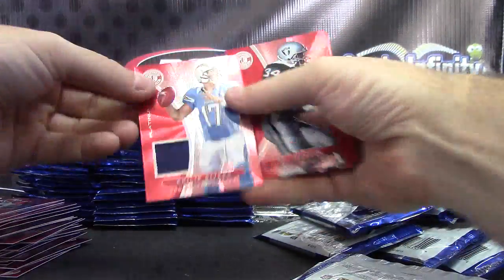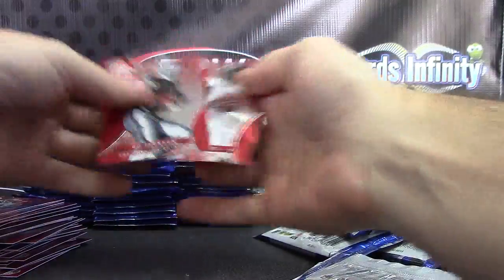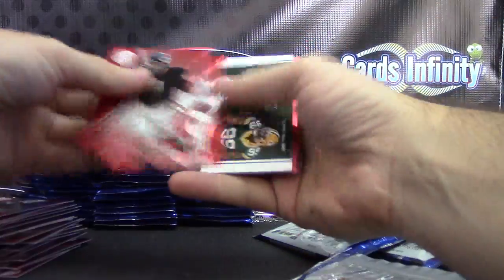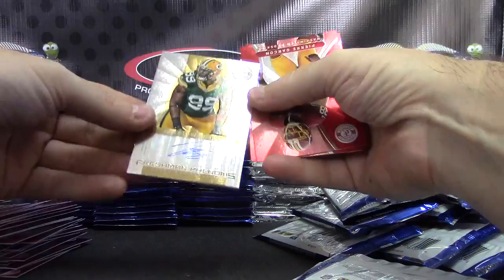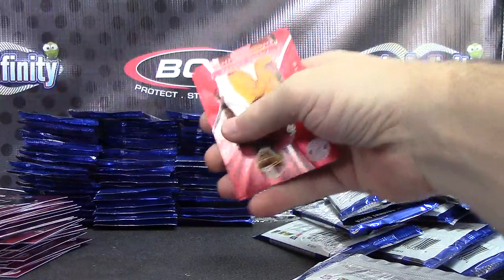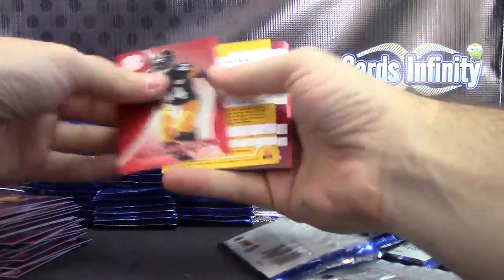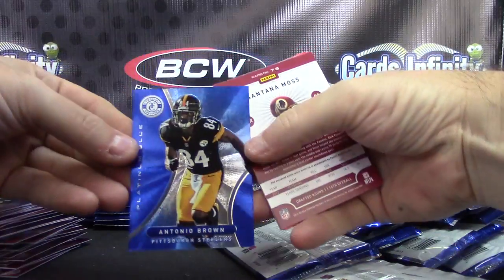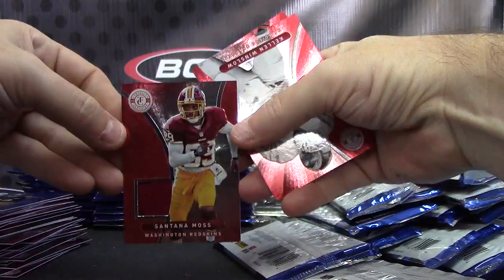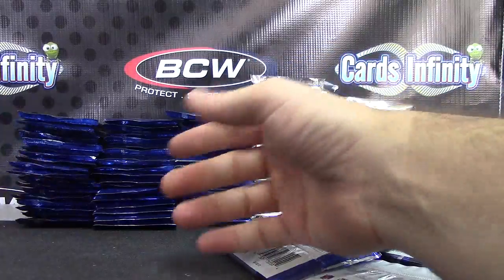Number 299, jersey, Philip Rivers. Number to 25, gold version, Jarrell. We're not worthy. Gold autograph. $199, Antonio Brown, blue. $299, Santana Moss jersey. Lots and lots of hits. Pull this over, pull that over.